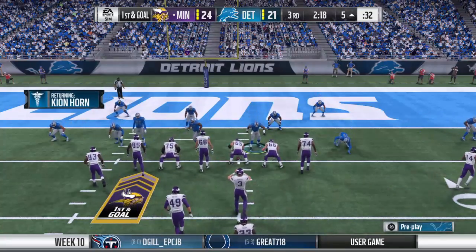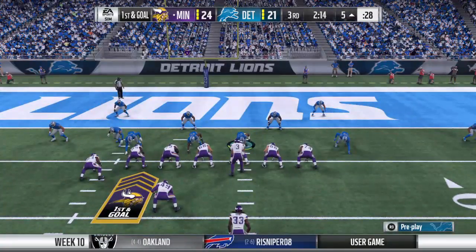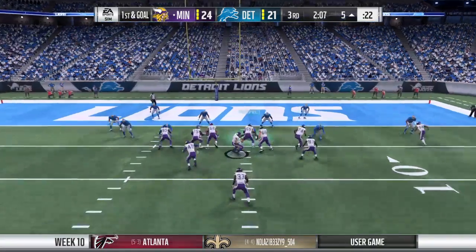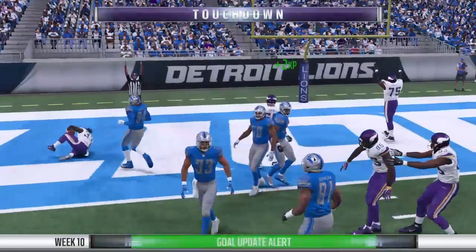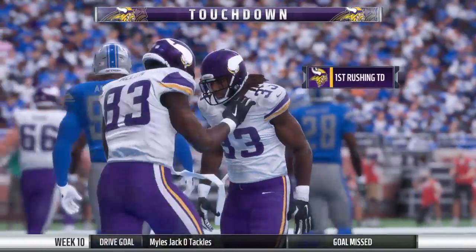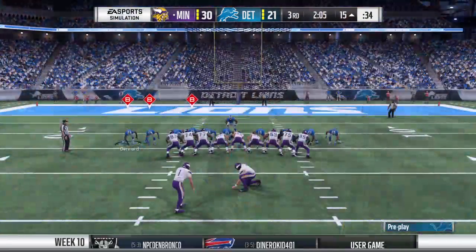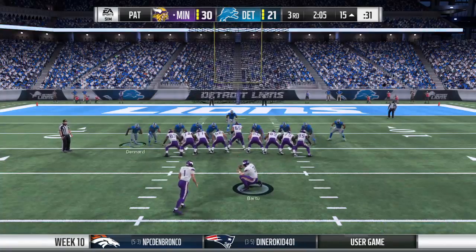2 big plays in succession. Not sure this D knows what hit him, but now they got to get ready. It's 1st and goal. Handoff comes to Cook. And he will take this one into the end zone for a Viking touchdown. A great play there with touchdown number 7 on the year. And the Vikings find a way to stretch their lead.